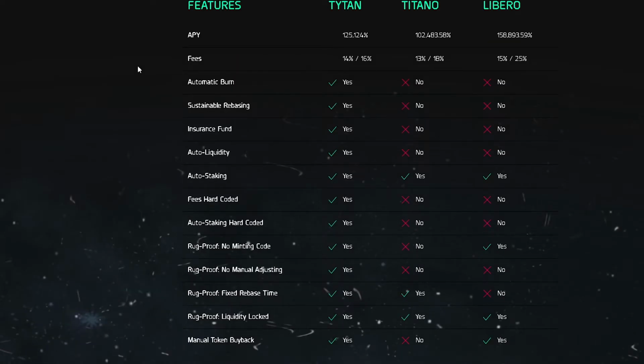And now they are offering a wrapped Tytan, which I believe is going to become the placeholder, the standard for rebasing models going forward. It wouldn't surprise me if these other rebasing tokens such as CFU, Libero, Titano, all these different traditional rebasing models start to implement these wrapped token tokenomics and these wrapped token versions of their rebasing token, because it is pretty much a game changer.